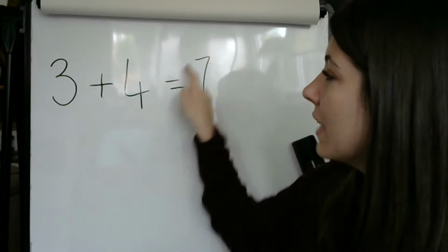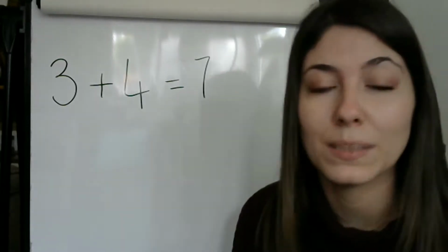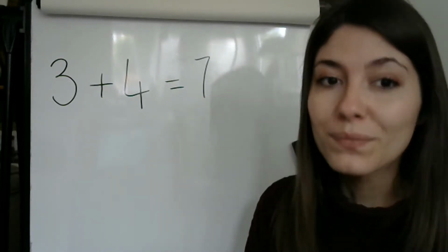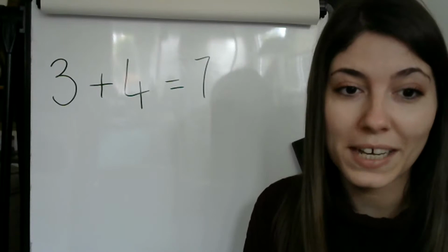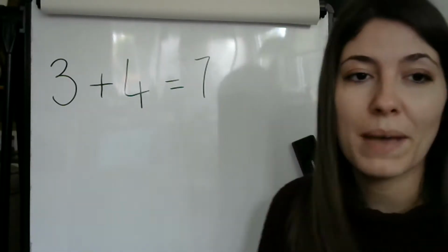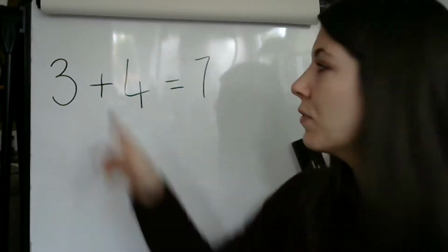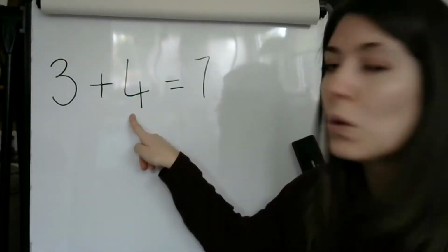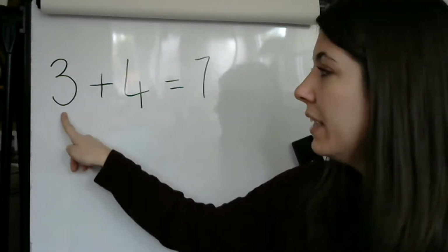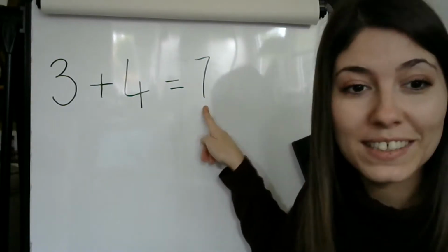Remember, these symbols can be said in multiple ways. You may have noticed during our Hit the Button game, I kept saying them in different ways as well. Now, if you already know 3 add 4 makes 7, there's actually quite a lot of other things you can tell me. Here, we just have numbers, we're adding amounts. If I were to ask you now, I can see 3 elephants and 4 elephants. How many elephants can I see altogether? Well, 3 elephants and 4 elephants would make 7 elephants.